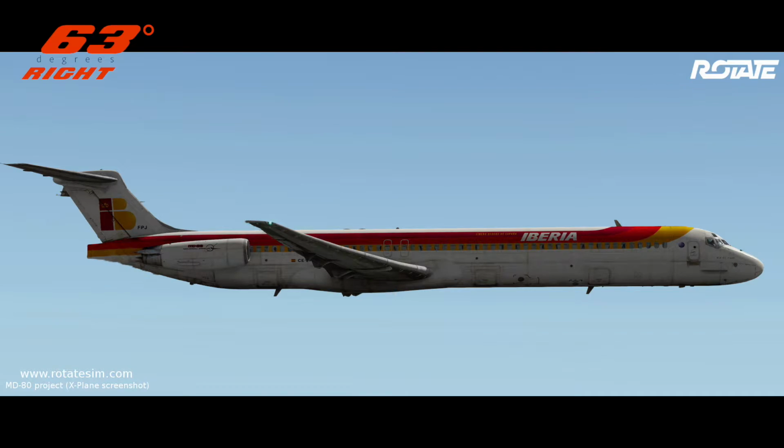Also, Rotate Sim announced that we will receive 10 liveries with the purchase, and also they published 5 liveries which will be available on launch, and they look amazing, no surprise. What that also means is that this plane is coming soon, so there is actually a chance that we receive this airplane this year.